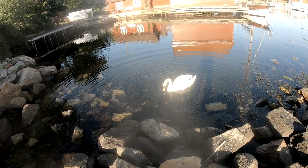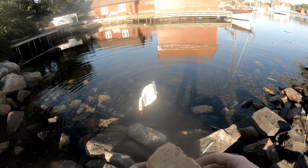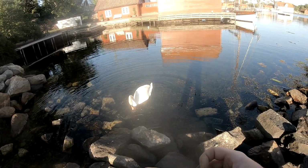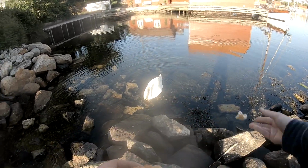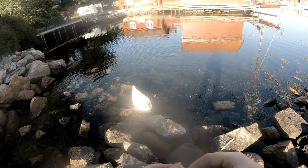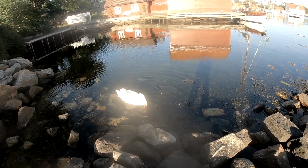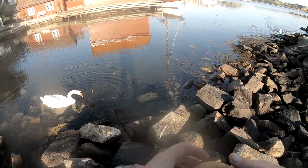But I had a lunch, sat down for some food on a bench, and the swan came by, so I decided, hey, why not feed him some of my lunch? My lunch was basically, I just went into the store and bought some round breads. I don't know what it's called in English. Boller. No, I mean rundstykker in Norwegian. Directly translated, that would be round pieces. Pretty sure that's not it in English.